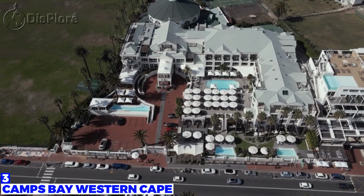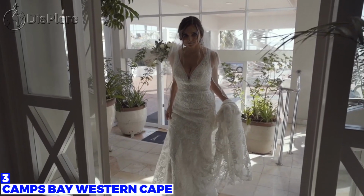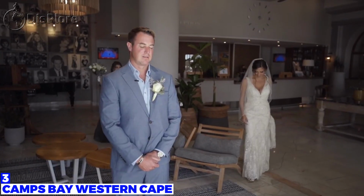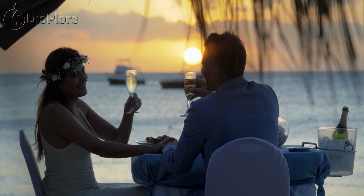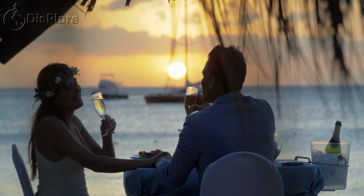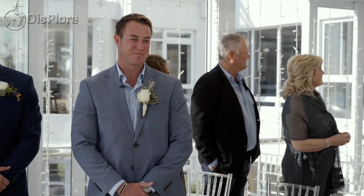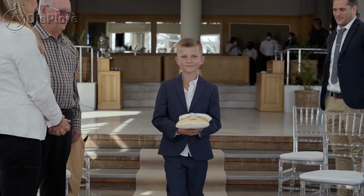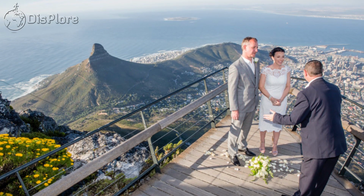Couples from around the world are choosing Cape Town as their fairy tale wedding venue, and Camps Bay is just the spot to make every wedding dream come true. Camps Bay is a favorite wedding destination, and many romantic couples have given each other their vows on Camps Bay Beach, in the rotunda at the Bay Hotel, at a guest house in Camps Bay, or even on top of Table Mountain looking down onto Camps Bay.